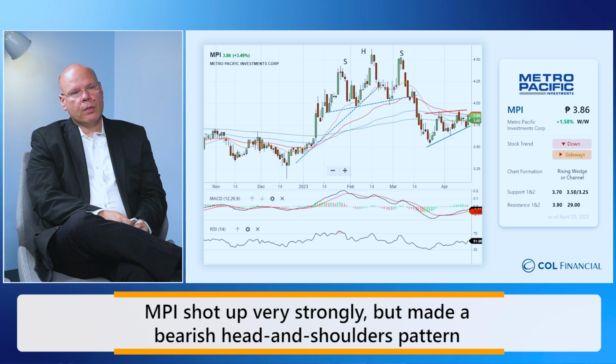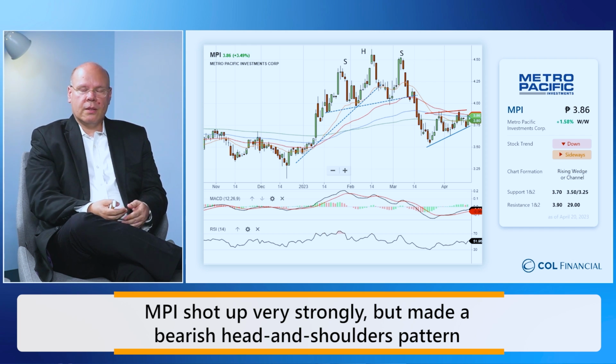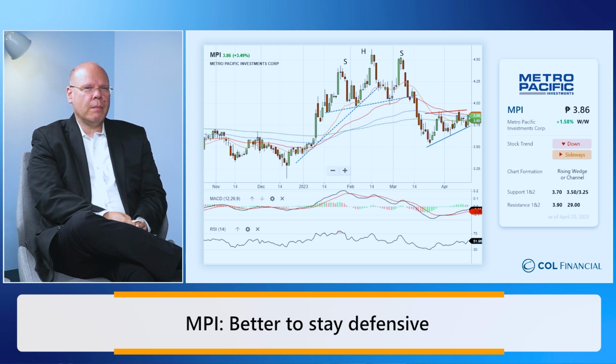Normally, when you see formations like that, that means a heavy amount of selling is being done. It could be by insiders, it could be by heavy position stakeholders, maybe taking advantage of the news that had recently come out. And currently it's still producing a very bearish pattern, which I think I would stay defensive in for the time being until I see something better come out.